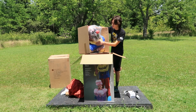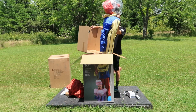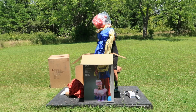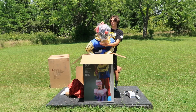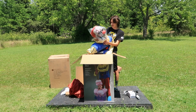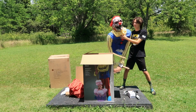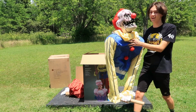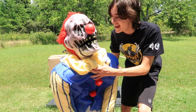In this cardboard pullout, we have the main piece for Cotton Candy Dan, and this is really interesting, not really something I expected. His head is actually connected to the body. It is not its own piece. So let's take off the plastic bag that is over his head. All right, so I got the plastic bag taken off, and let's take a look at this Cotton Candy Dan, his body and his head.